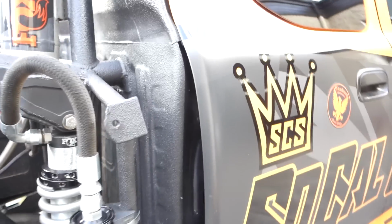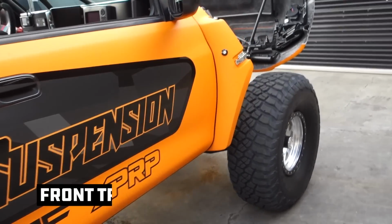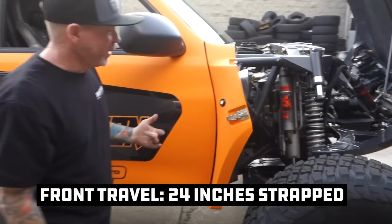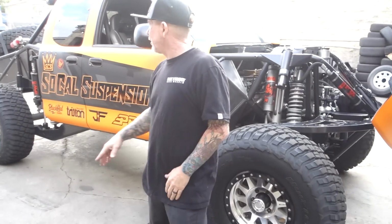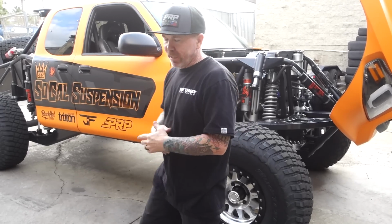That's dope, man. I'm sorry, I don't know if we got to it, but the travel numbers in the front, do you know what they were? Yes. The front is 24 inches, strapped at 24. Strapped at 24. And the rear is strapped at about 29, 28 right now. It was at 30, but I brought it down to 28, I think.